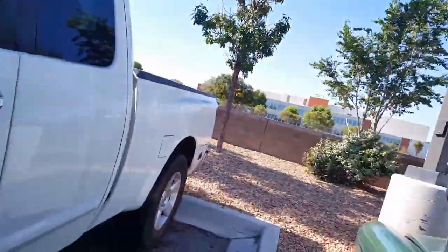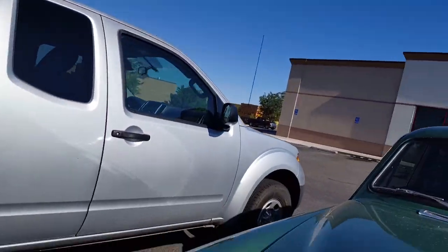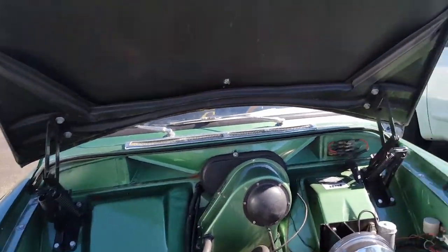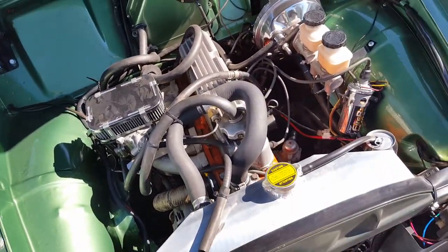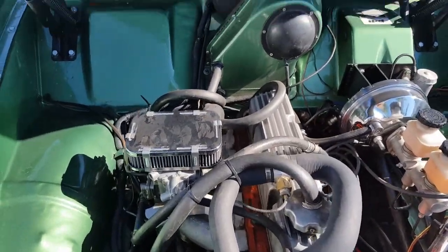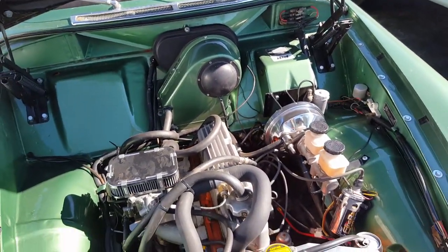So I've had a horrible gas smell coming out of here lately. I should say since the beginning of this year. And we're gonna try to get to the bottom of this and find out where it's coming from. I got a soap water bottle here. I'm gonna spray around the intake and see if there's any gases coming out. I know I need a new gasket, so I might do that on my lunch break.